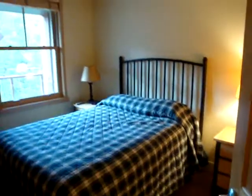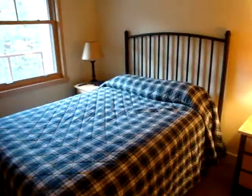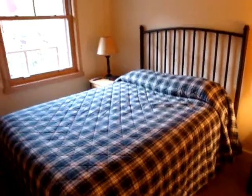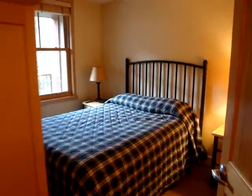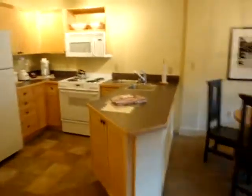The bedroom features a brand new Sealy Posturepedic mattress with a pillow top and 3 inches of foam. So you'll have a very comfortable night's stay if you've been out skiing. The bedroom also features a cable TV with a VHS player. This is the full-size bathroom.